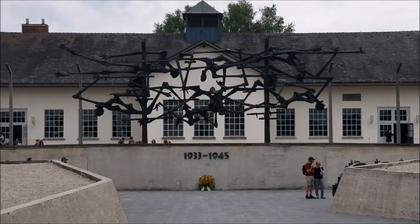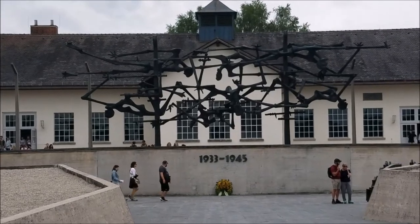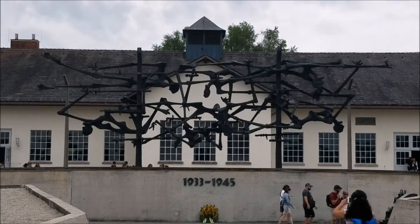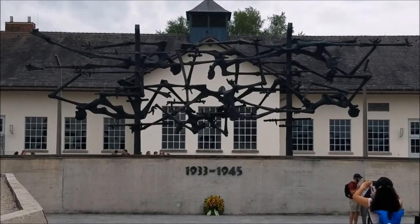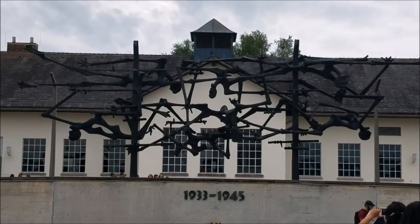Okay, so here's a memorial that was made, and it shows the years this camp was open. If you look at it, you can just see the skeleton bodies that were all stacked one on top of the other, representing the ones that died here.